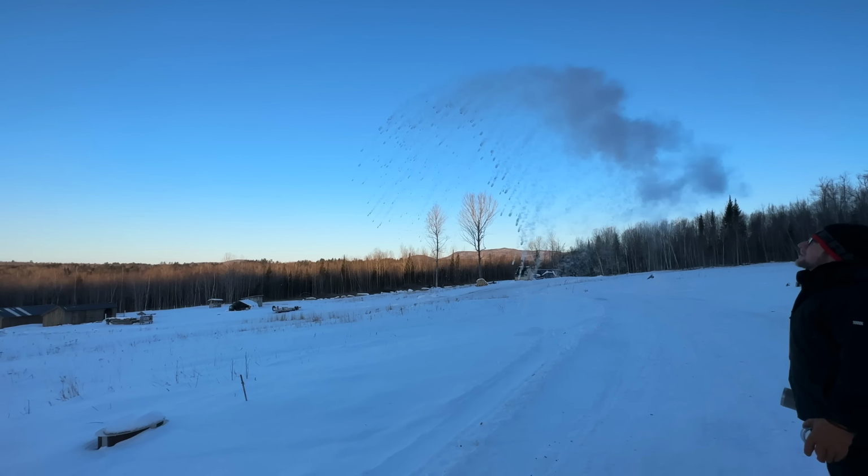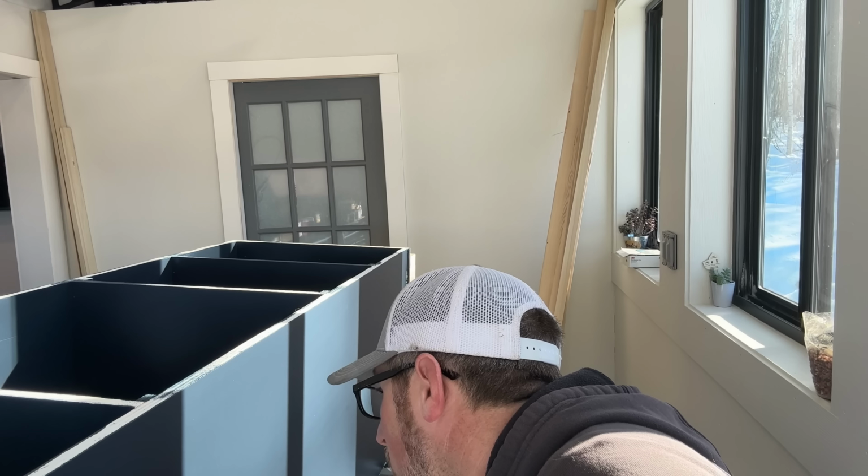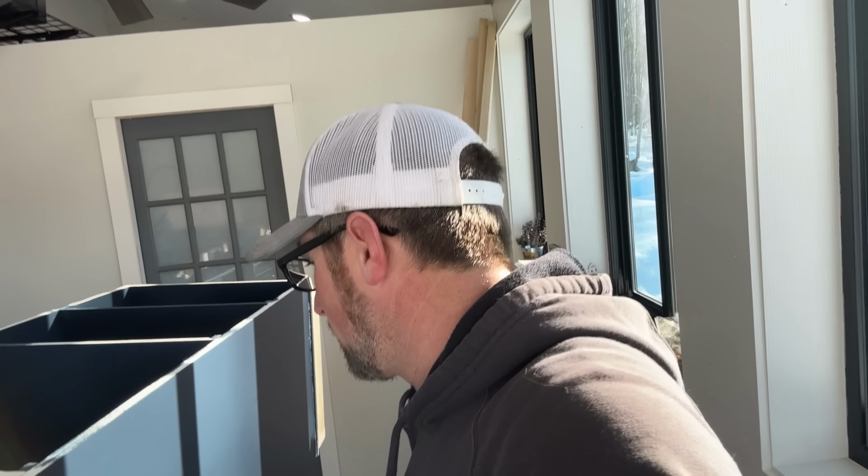So now we can get this in place and then start working on the trim work. If there's any touch-up that's gonna need to get done, it's gonna be on the inside. That could use a little bit more, but that'll be just as easy to paint standing up if it needs it. The sides, I think, are just fine. So I'm gonna leave it like that.